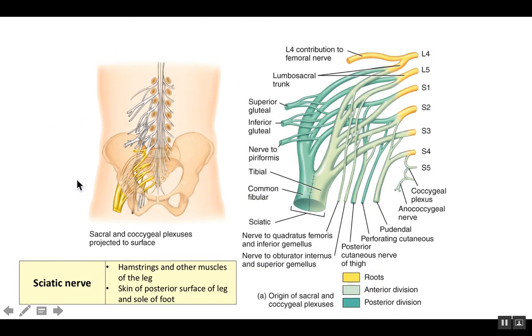Then finally, the last plexus is called the sacral plexus. A lot of these nerves come out of the sacral foramina, the little holes in the sacrum. And the most important nerve there is this big one called the sciatic nerve. The sciatic nerve is actually the largest nerve in the body, but it's a combination of the tibial nerve and the common fibular nerve. So notice here they're together, but we're going to see that the common fibular and the tibial nerve separate from one another.